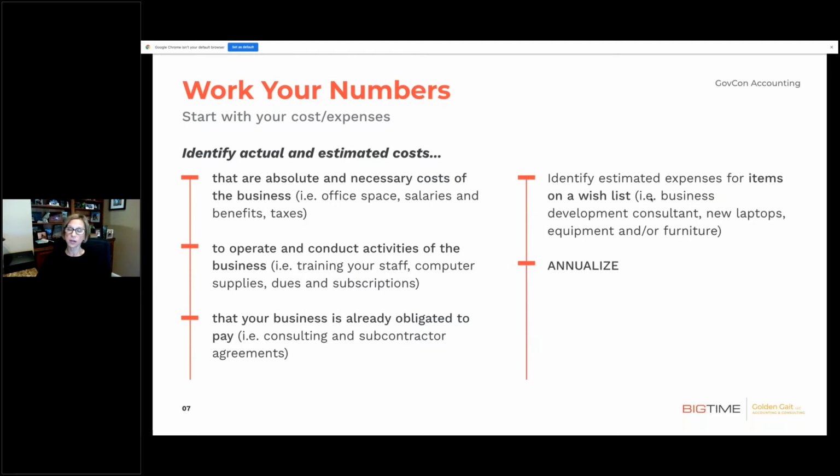Is this the year that you want to invest in business development? Is this the year you want to hire a consultant to help you grow your business because that's what you decided to do through your strategic planning? Do you want, like I mentioned earlier, some new laptops? Do you want some new equipment? Do you want some iPads? Do you need new office furniture? So I kind of bucket this off to the side, and then I look at that after everything is said and done, and I know what my bottom line is.